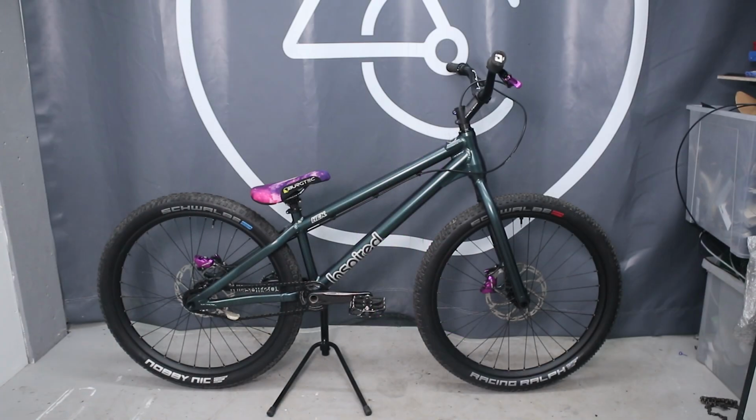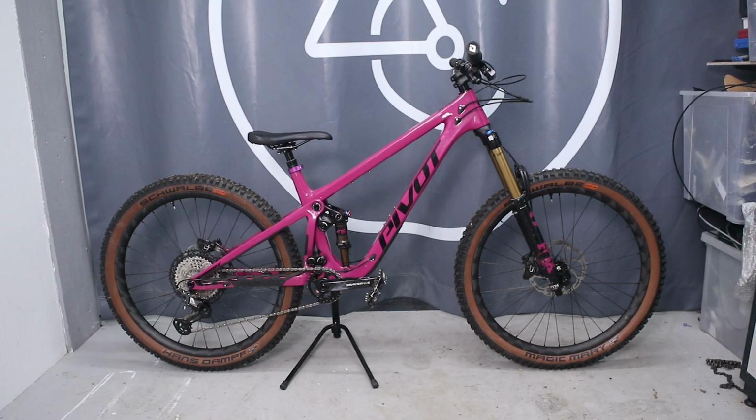Well, that's the Hex done. Let's swap to something bigger. My Pivot Shadowcat trail bike, and five things I love about it.